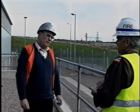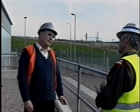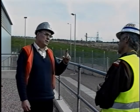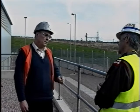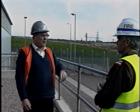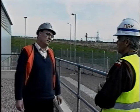You said prove dead there, Eric. What do you mean by prove dead? How do you do that? We do it with what they call a live line tester, which detects any voltage within the system. This particular tester will test up to 33 kV, or 33,000 volts. So if there's any voltage within the system, we would detect that before we carry out any operation like opening isolators or applying earths on the system.